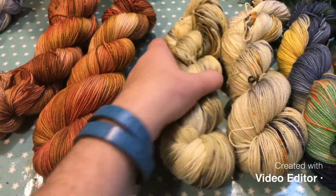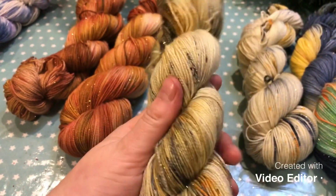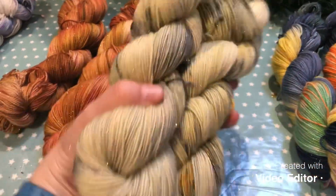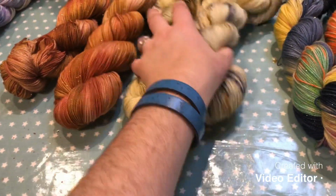And the second one has lots of subtle speckles, a sort of background of grey smokiness with speckles of burnt orange and black over the top. And this one is called Smoke and Embers. I'm going to be photographing these shortly, although goodness knows how with this poor light.